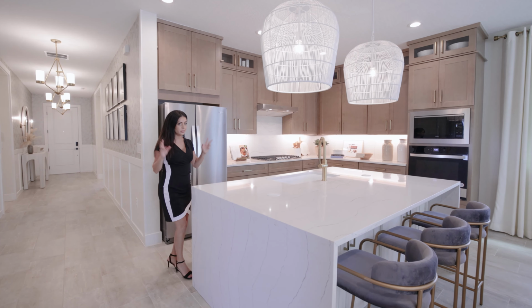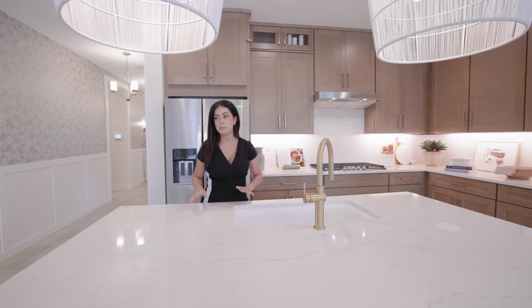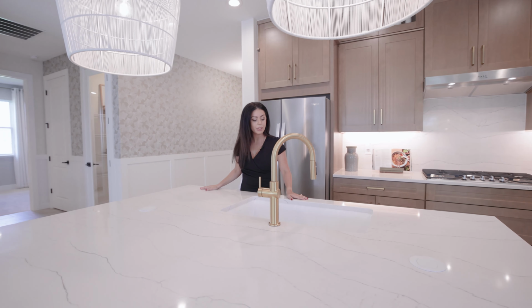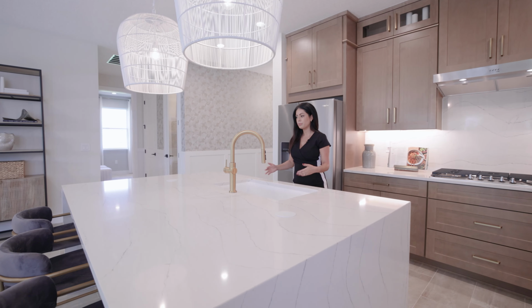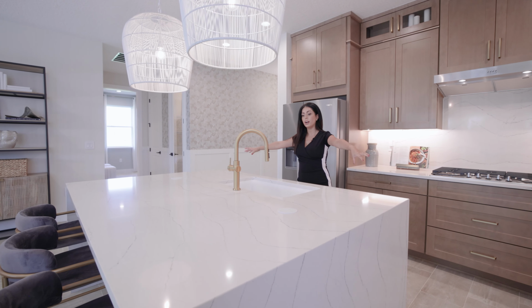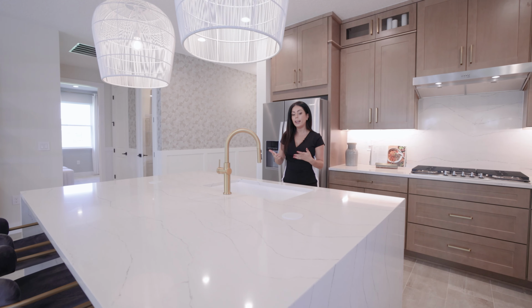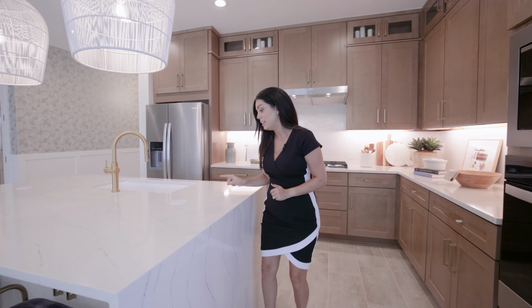This is the modern style of the Alina, but to me, this feels very neutral, traditional as well. Love that. Huge sink. Usually the ones that we've seen have the longer rectangular island. This one is kind of more squared out. It's wider this way.